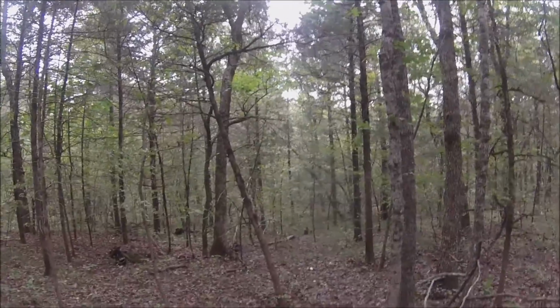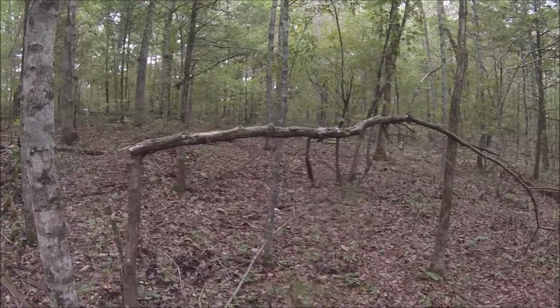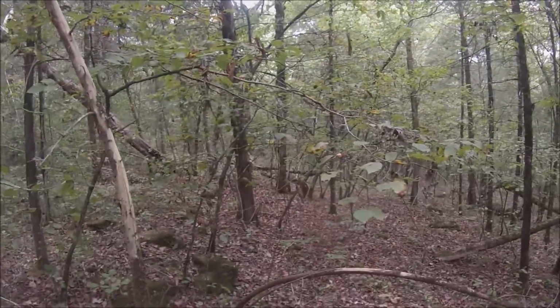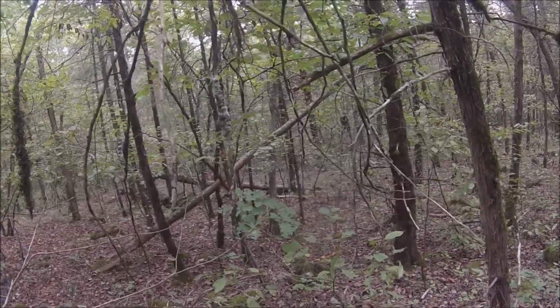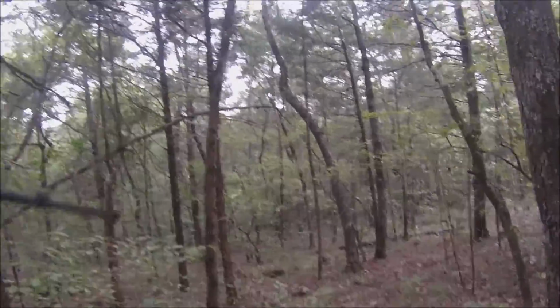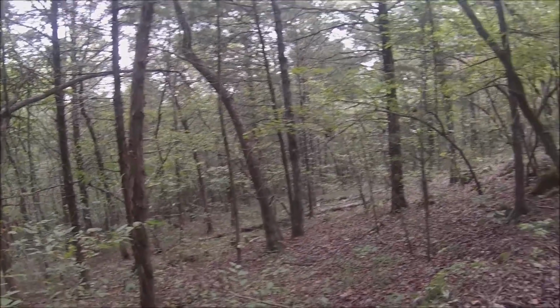Beautiful day out here. So we're still following the pointers. So right here's another bend pointed that direction. Right there is another down tree. There is another down tree. They all point this direction. So we're just kind of following these pointers and seeing where it leads us.